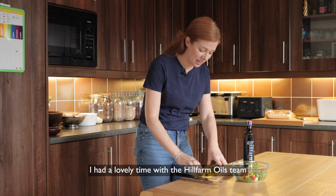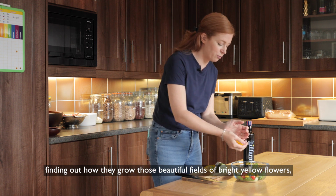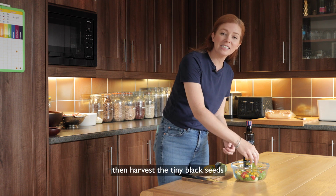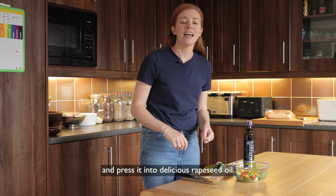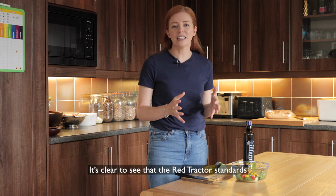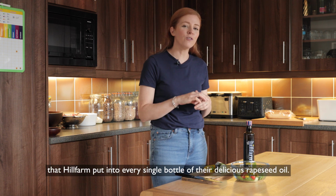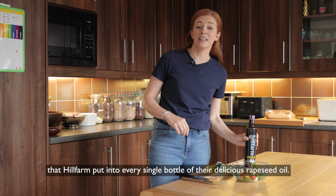I had a lovely time with the Hill Farm Oils team, finding out how they grow those beautiful fields of bright yellow flowers, then harvest the tiny black seeds and press it into delicious rapeseed oil. It's clear to see that the Red Tractor standards go hand in hand with the love, care and attention that Hill Farm put into every single bottle of their delicious rapeseed oil.